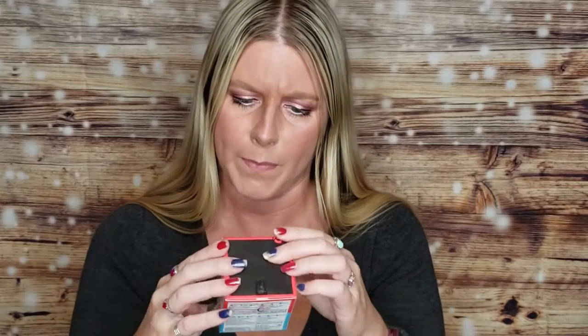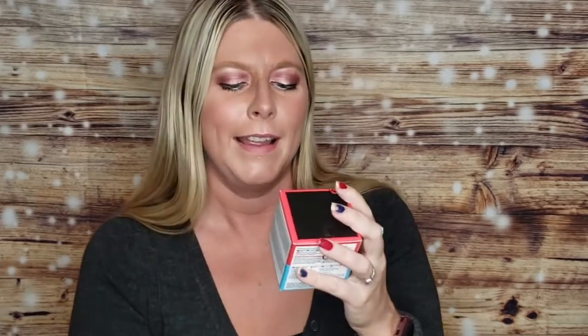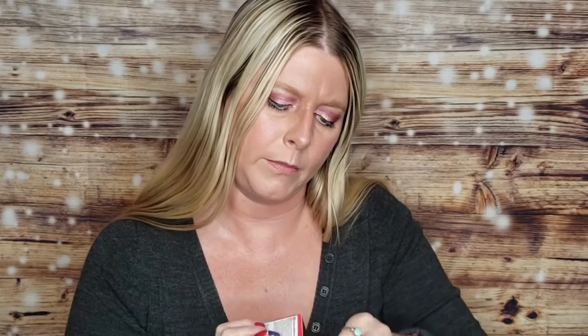All right, we have 2 items left. 7 items this month. That's bomb. This is by Kaolian. And this is a 2-step: the Pore Blackhead Steam Pack and Pore Original Pack Duo. So step 1 is the Blackhead Steam Pore Pack, and step 2 is the Pore Original Pack. Ooh, got a little sticker on there. May or may not be able to open this. Oh, I got it. Sometimes my nails just don't really cooperate when I'm trying to open things.